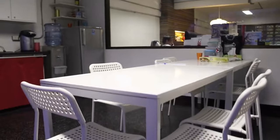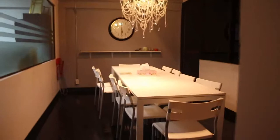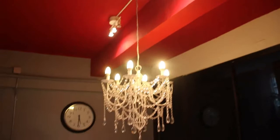And on the other side, we also have a dining room. This is our dining room, which is also being used by staff that like to eat in-house. About half of us like to eat outside, and half of us bring our lunch and eat it here.